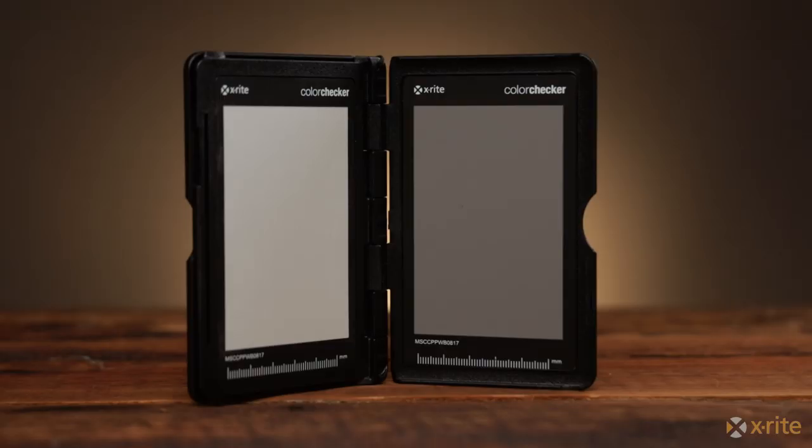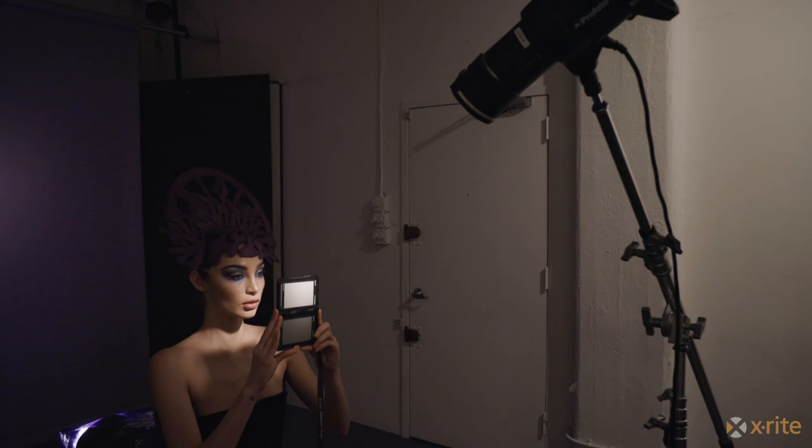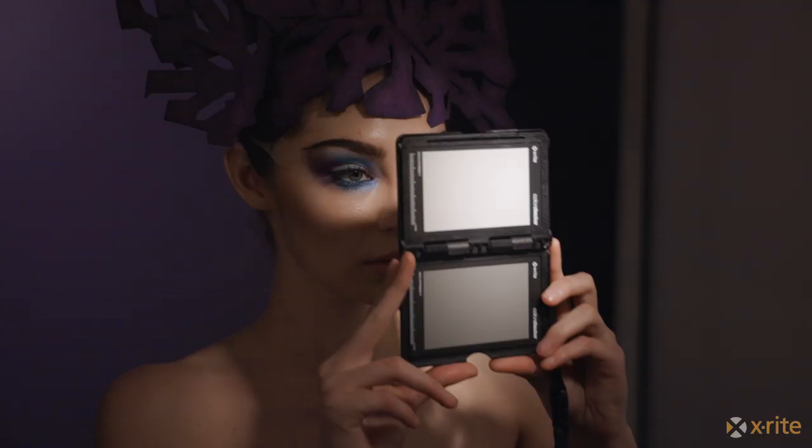So for example, I set up the lighting and I'm shooting tethered, and I use an X-Rite ColorChecker Passport II. And I use this to give me correct white balance, but also to create something called custom camera and lens color profiles. All right, so here's how it works. I roughly set up my shot and I take a picture of the gray card. And this is to give me correct white balance.